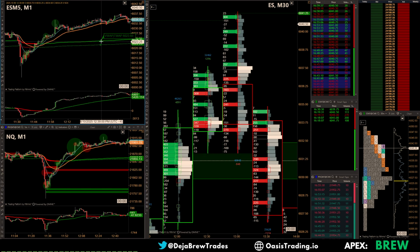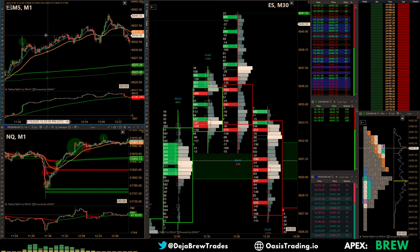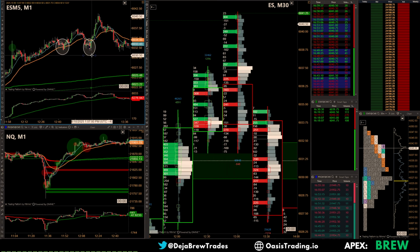And that was around, what time was that? That was around 12:30 to 1:30. So that's kind of on this pullback right here. Retesting that 24, bouncing out of it. Same thing here, retesting that cluster and bouncing out of it for that high of day.